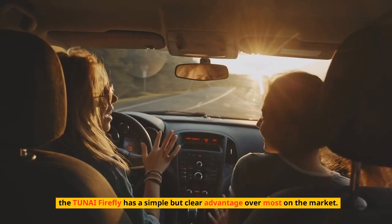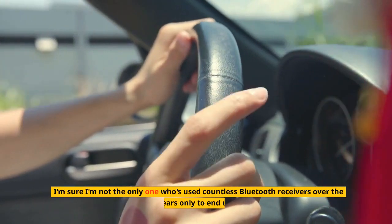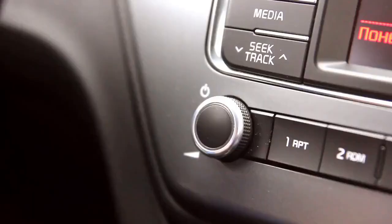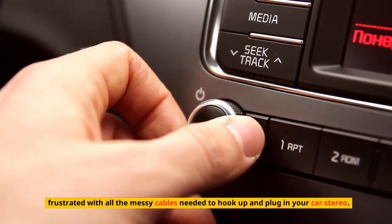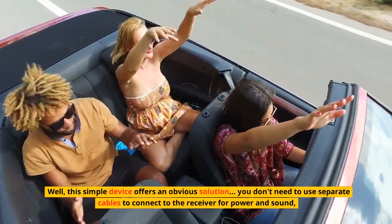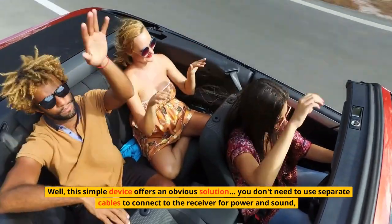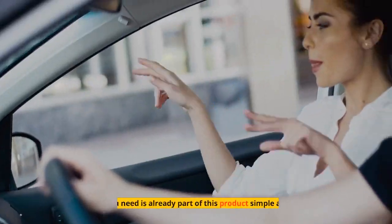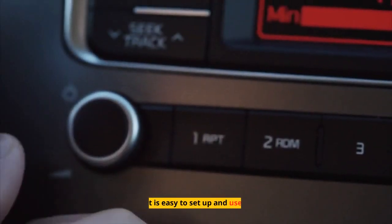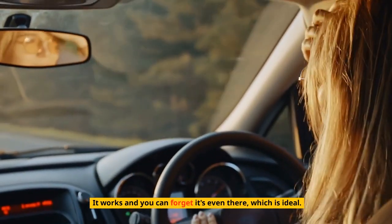The OBDII Firefly has a simple but clear advantage over most on the market. I'm sure I'm not the only one who's used countless Bluetooth receivers over the years only to end up frustrated with all the messy cables needed to hook up and plug in your car's stereo. Well, this simple device offers an obvious solution. You don't need to use separate cables to connect to the receiver for power and sound. Everything you need is already part of this product, simple and minimalist. It is easy to set up and use. It works and you can forget it's even there, which is ideal.